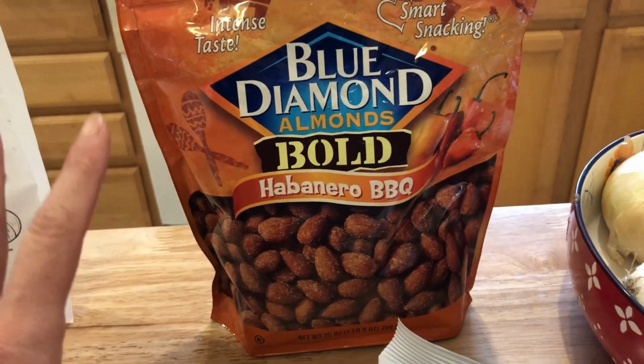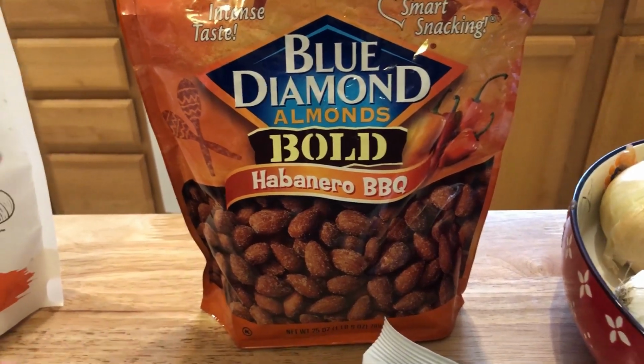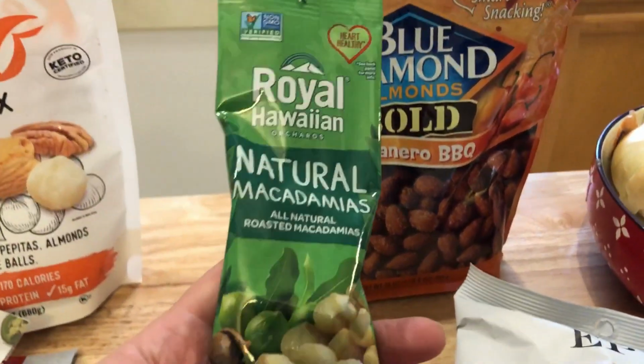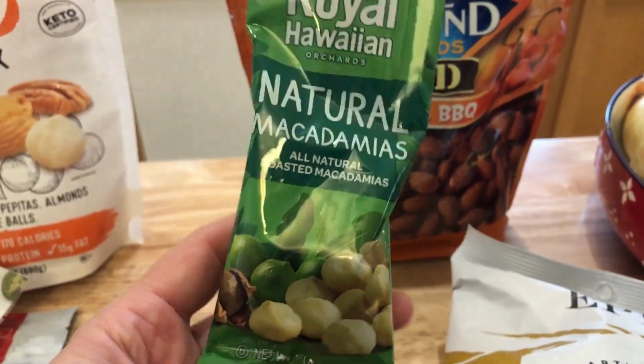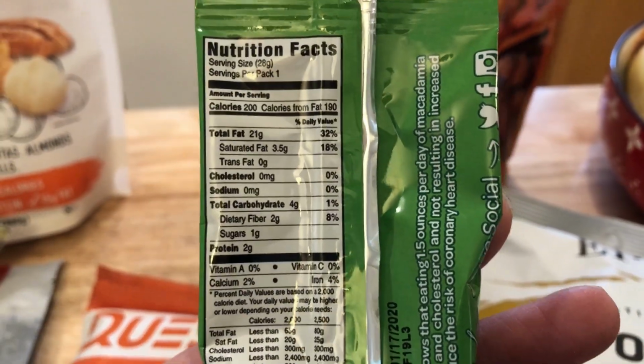But again, if you just want something that has flavor in it once in a while, then do that. I don't eat these every day. Also, macadamias is one of my other favorite snacks. These are one of the lowest nuts that you can have on keto.